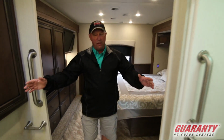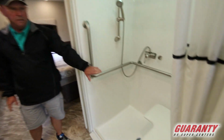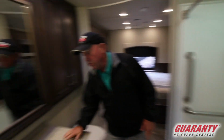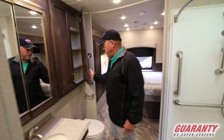Now, into the bathroom, this is what's nice here, is we have assist handles here. We have a roll-in shower, big shower. You'll notice again here that this is a little bit lower. We've got storage up above, more storage over here.